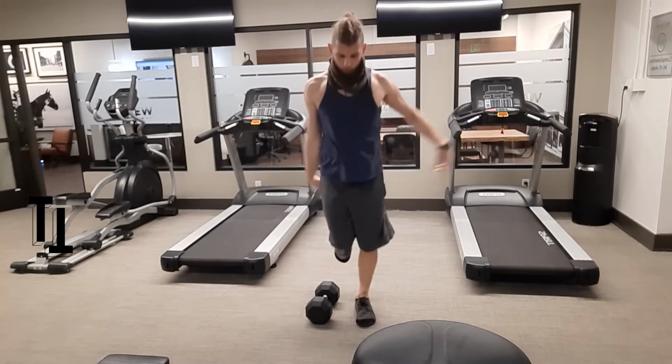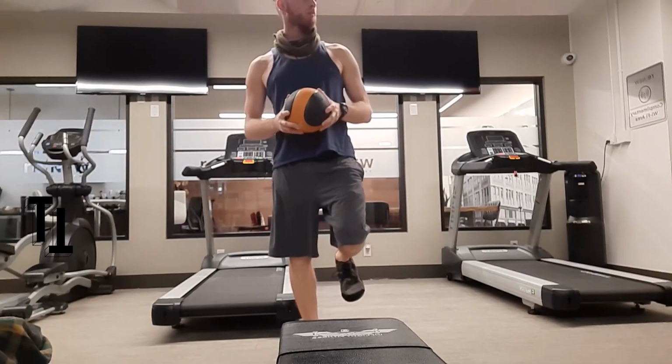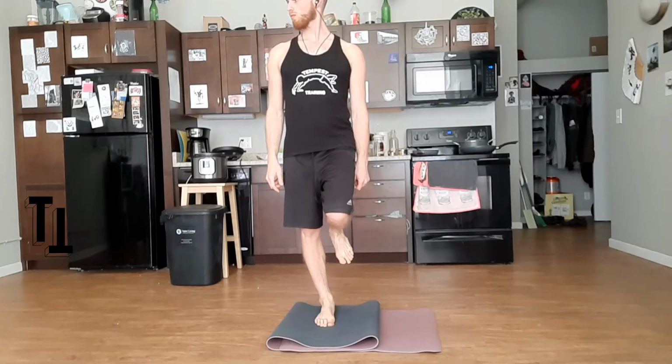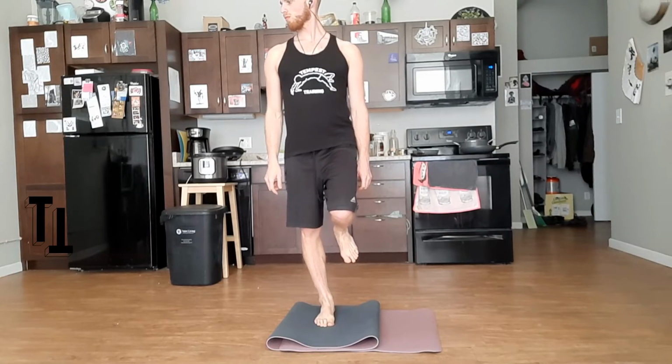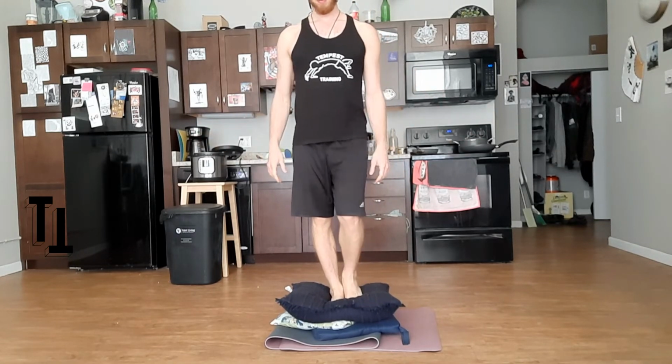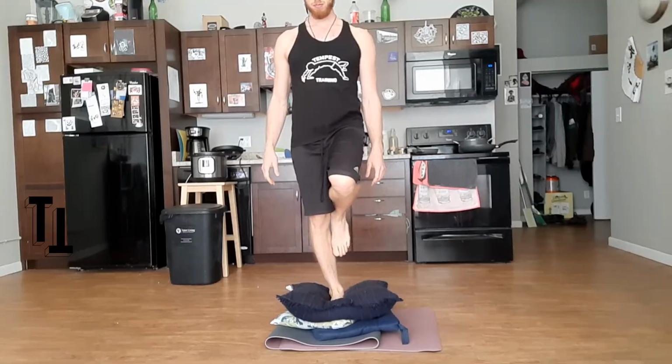You can train balance by narrowing your base of support, adding in movement, force, and other perturbations, or by changing surfaces. These are all great ways to challenge your balance, and a soft surface makes joint proprioception a little bit less dominant, but most people ignore the other two.